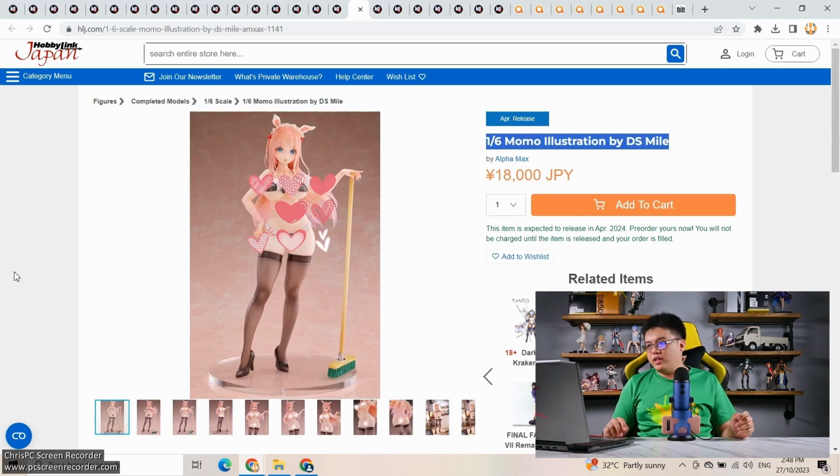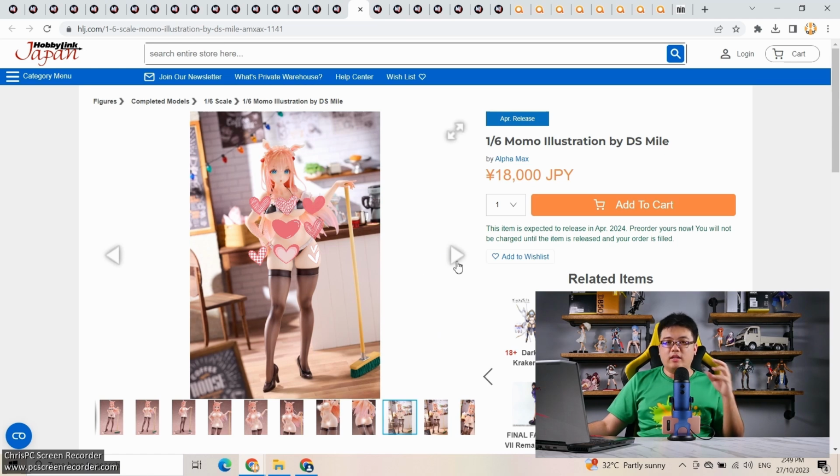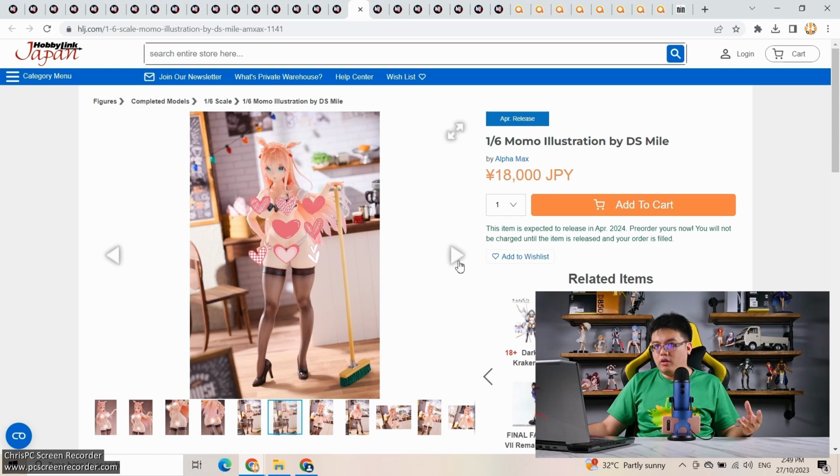Moving on to the next figure, we have a 1/6 scale Momo illustration by DS Mal, by Alpha Max, only 18,000 yen at 1/6 scale, but this is no surprise. Very plain and simple figure, right? Not much going on. And this figure, of course, is cast offable. For 1/8 scale, 18k, if you like the character design, by all means, go for it. Because Alpha Max is normally a high quality scale figure maker. Regardless of whether it is under SkyTube or not, they are still a very good brand, right? And I can recommend this figure easily.